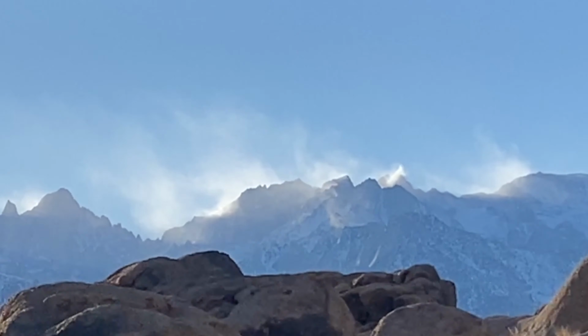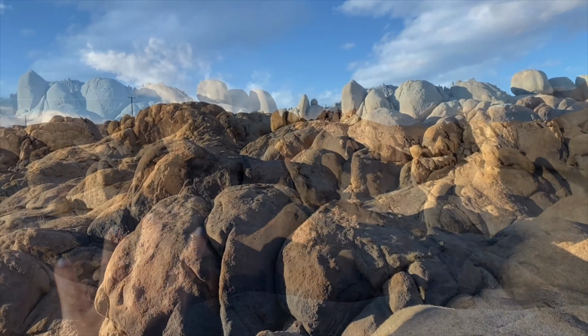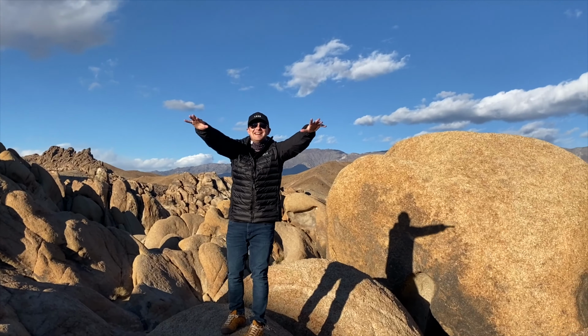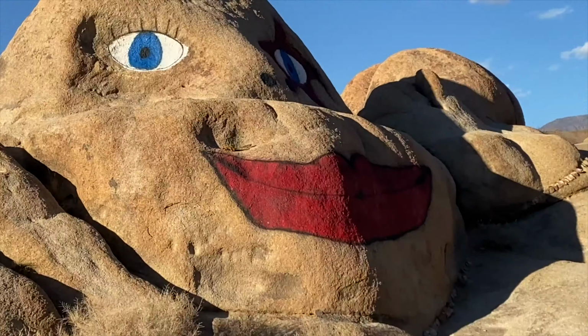The geological features of Alabama Hills were formed over 100 million years ago. During our hike, we spotted a number of natural arches and boulders shaped like potatoes. One of the highlights is spotting Nightmare Rock, a large boulder that is sometimes cute, sometimes psychotic, and very fun to climb.